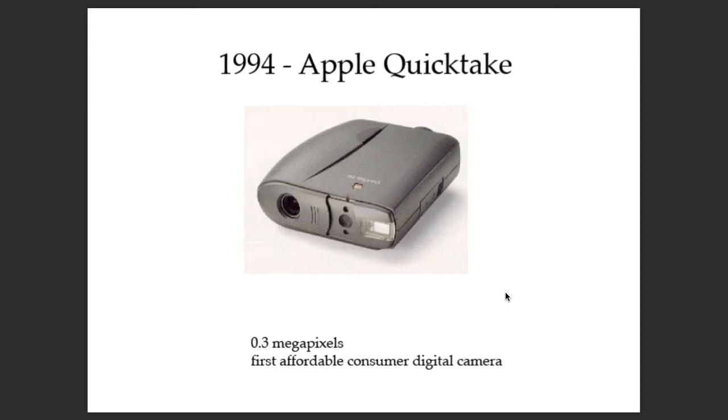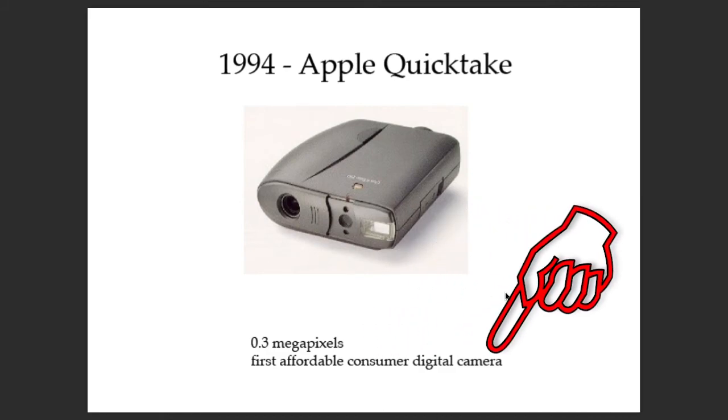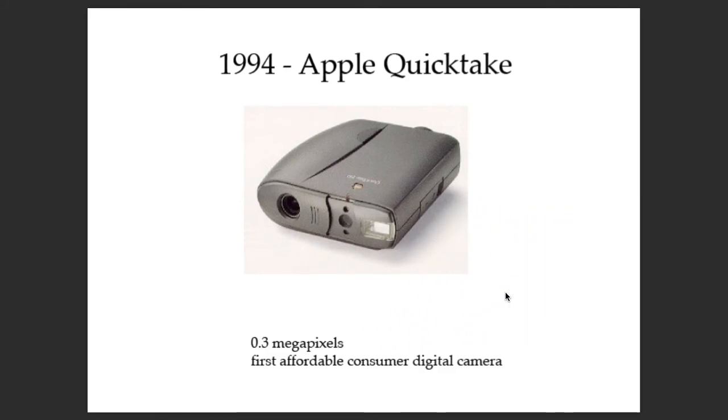1994, the Apple Quicktake. I remember when this came out. It was a big deal. It was the first affordable consumer digital camera, something that a company could say, yeah, I think we can get one of those. Let's say you got a company and maybe you have one of the laser printers. Apple came out with one of the first laser printers, kind of started the desktop publishing revolution, and you've got your monthly newsletter that goes out. And every month you got a photo of the employee of the month.